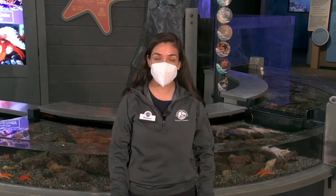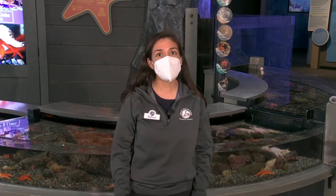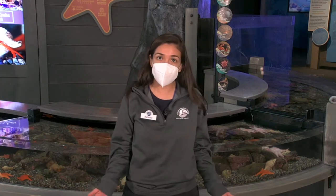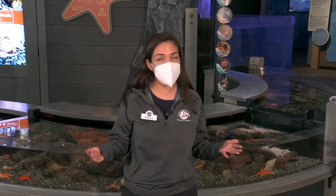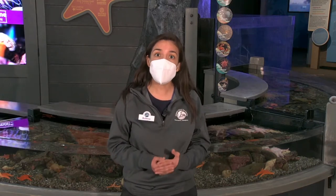When you go to the beach, it's really important that you leave the shells there because it's a home for a hermit crab or another animal that wants to live in that shell. When a hermit crab grows, it needs a new, bigger shell. So we have to leave them there. But these animals have other body parts that help them survive. So let's take a look at some of those body parts.